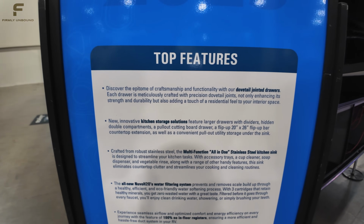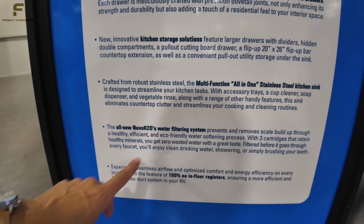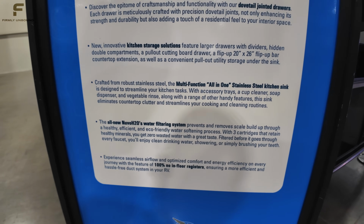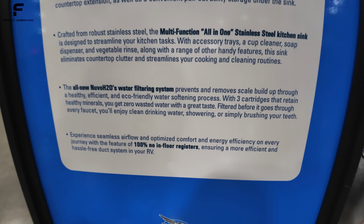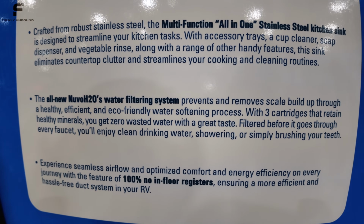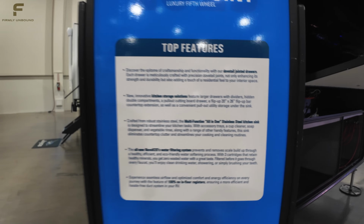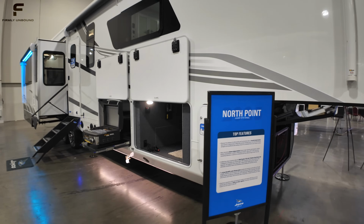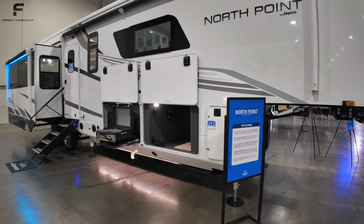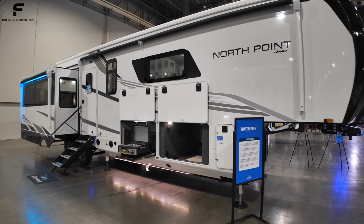New kitchen storage solutions, you'll see that when we go inside, and they have an all new water filtration system. It also softens the water. So this is going to be a really high quality water filtration system here. One of the best that you're going to find in any fifth wheel RV. So this is really cool. This is something we saw Brinkley's doing, like a 3-stage water filtration system as well. But I don't know if it's softening the water, so I can't say for sure. But this is just a knockout.